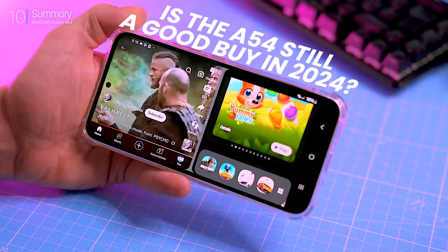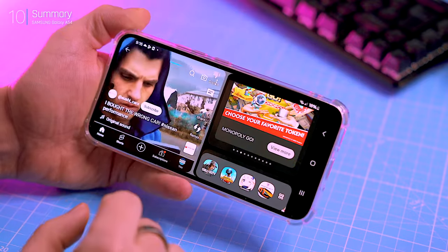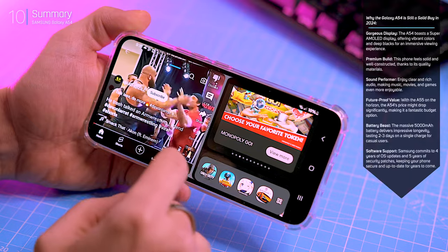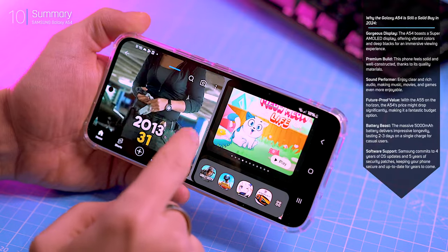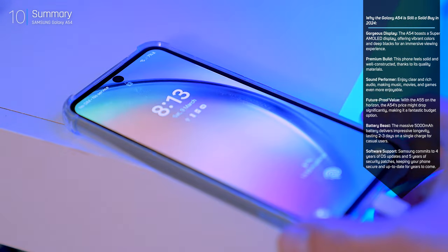Alright, let's talk real talk. Is the A54 still a good buy in 2024? You bet. Here's why. The phone delivers flagship level features without the flagship price tag. Beautiful display, feels solid in hand, and that 5000 mAh battery is a beast.